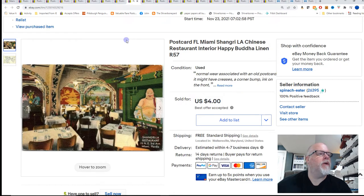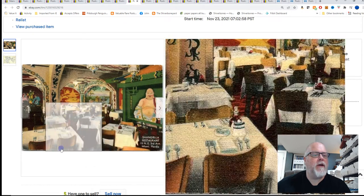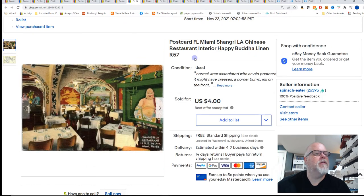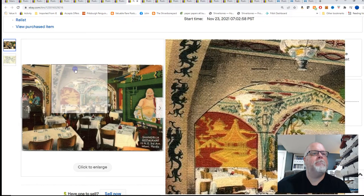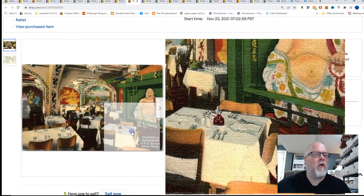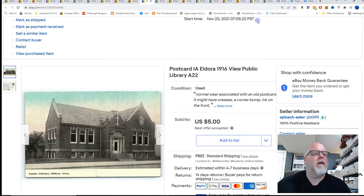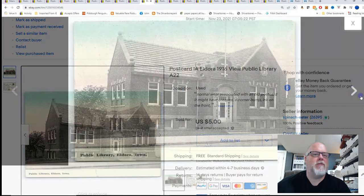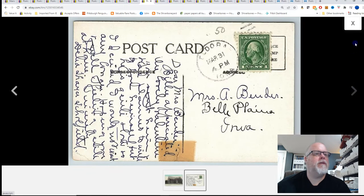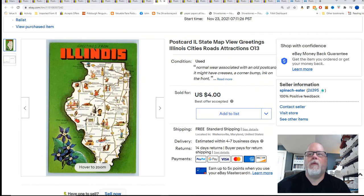I've had this for quite a while. I can tell by the bad cropping back when I didn't know how to change the settings. Yeah, that's not good. You gotta be able to show the whole card. But anyway, $4 best offer. Another Eldora, Iowa, 1916 View Public Library. Went to the same buyer. $5 best offer.